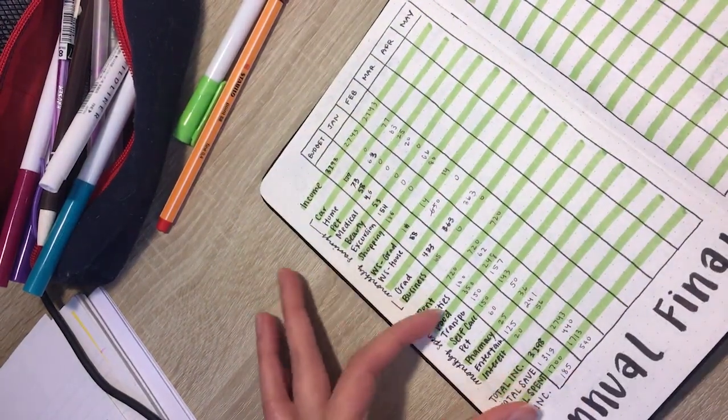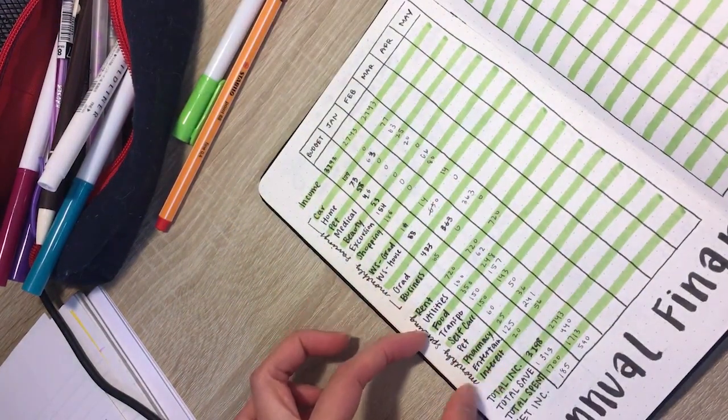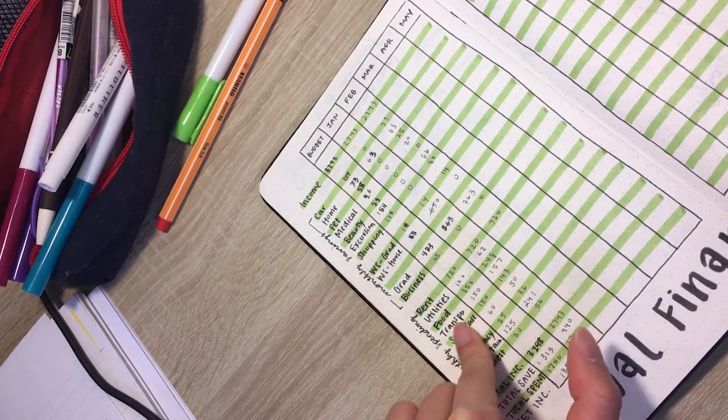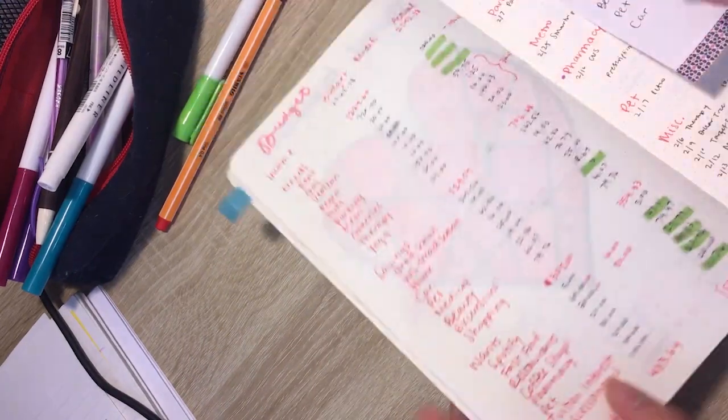Something that's different here is that these are actually subcategories, so I just lumped everything together. Food, restaurants, fast food, and coffee shops are just food here, instead of having every single category. So I do have to do a little bit of addition.